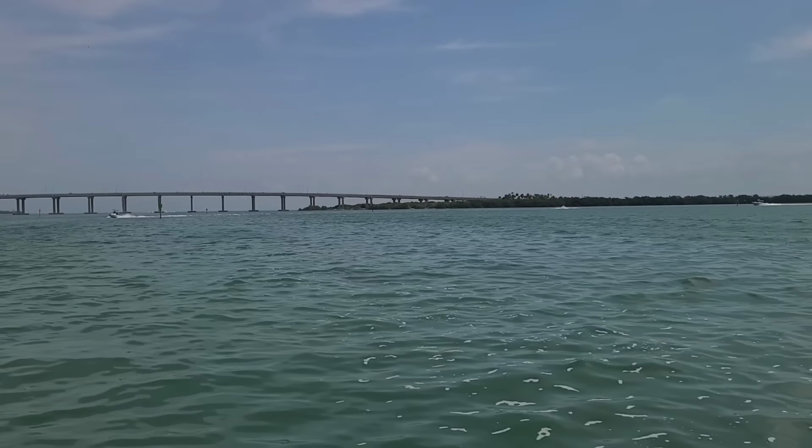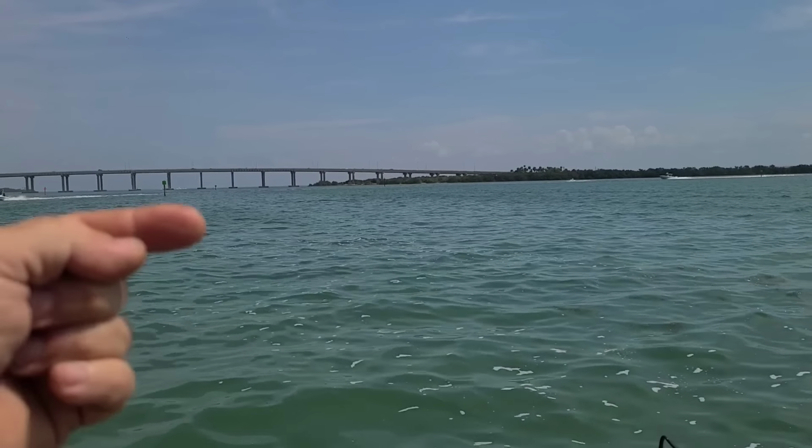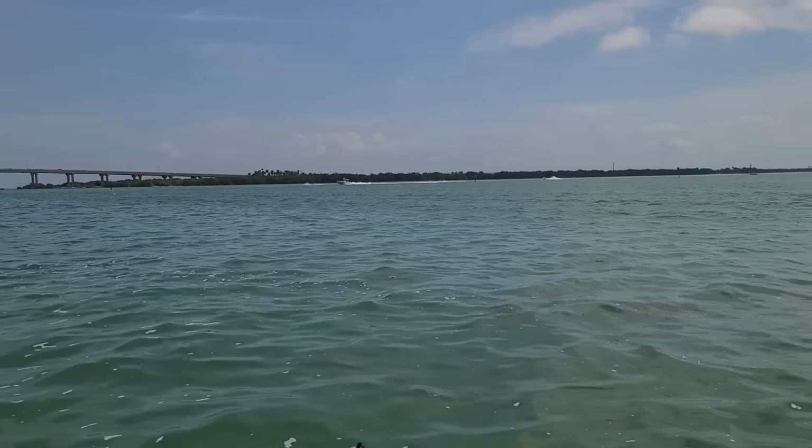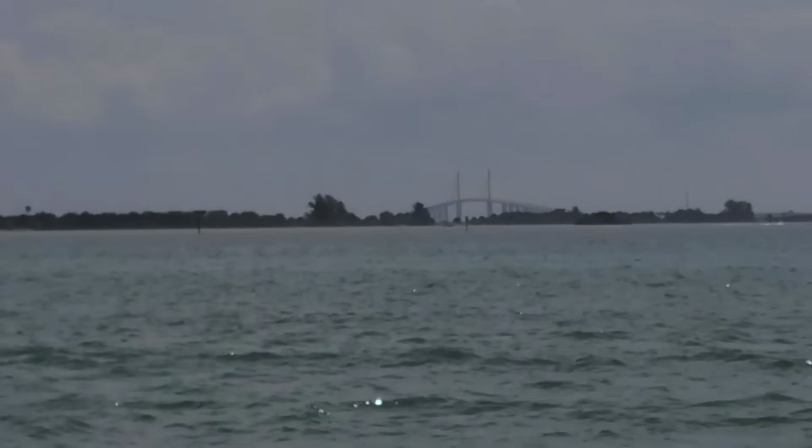Holy cow. So the ICW comes up here, and it makes a right 90 degree turn and starts heading across the bay, and then I'll try to zoom in on the monster. I don't know if you can see that, but the monster Tampa Bay Bridge is down there.